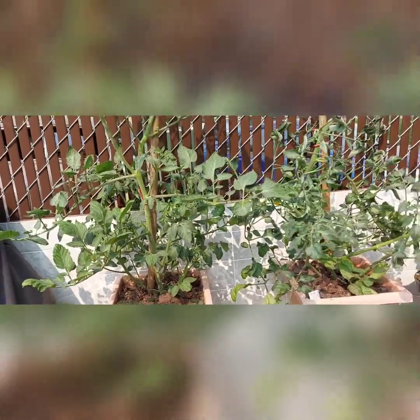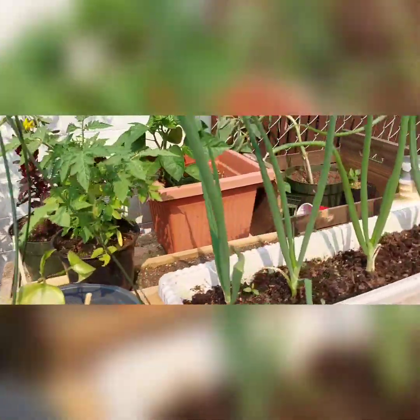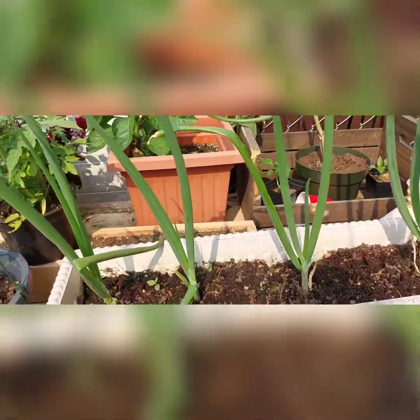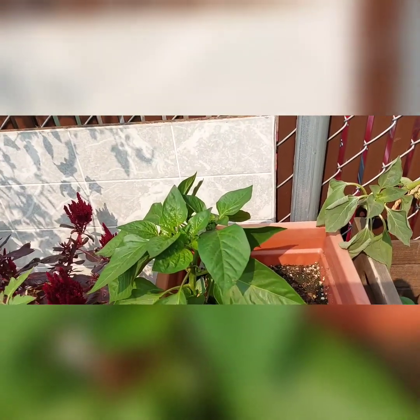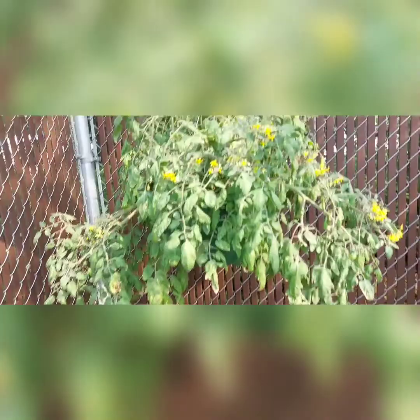And right here I have another tomato. Ayan, namumulaklak na sila. Then spring leaves, and another, this is green pepper, and this one is a cherry tomato.